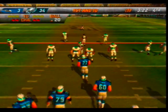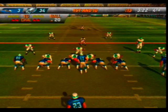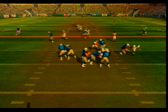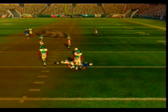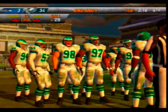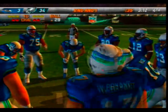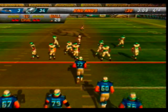Ball on their own 20. Start the drive at the 20-yard line. First and 10. The Eagles come out in a dime package. Gets rid of it, and he makes the grab. I like the quick decision by the quarterback. The defense didn't have time to react. Gain of 9 on the play. Ball on their own 29.